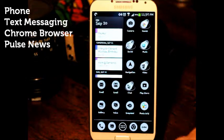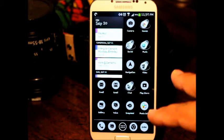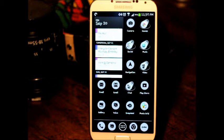I use Pulse. I know a lot of people say, use Google Currents or Feedly or whatever other news reader. I have grown very accustomed to Pulse. I have it on my iPad. I've had it on other Android tablets, and it's been probably one of the best, if not the best, news aggregator that I've come to use on a day-to-day basis. I get push notifications when it's breaking news.